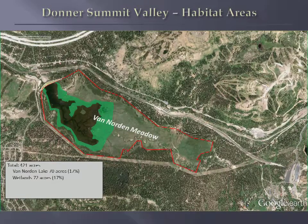Wetlands are defined here as areas in which the water table is at surface level during the breeding season, from May through July, of the aquatic birds, mammals, amphibians, and fish that live in the valley. The high water levels support vegetation such as willows and rushes that support the breeding of the aquatic fauna. The wetlands are the most biodiverse area in the entire Summit Valley.